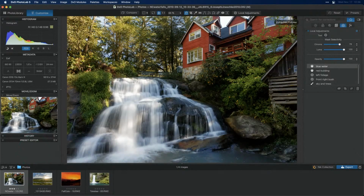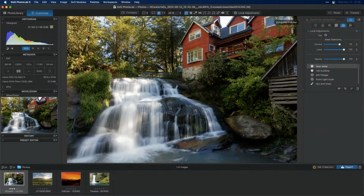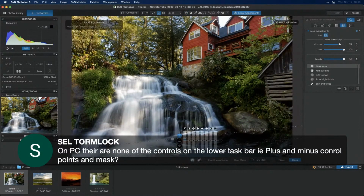I see the question. The question went away. Okay, I'm going to put it back. There we go. On PC, there are none of the controls on the lower taskbar, plus and minus control points in mask. I have heard that before, but I'm a pure Mac user, so I don't know.